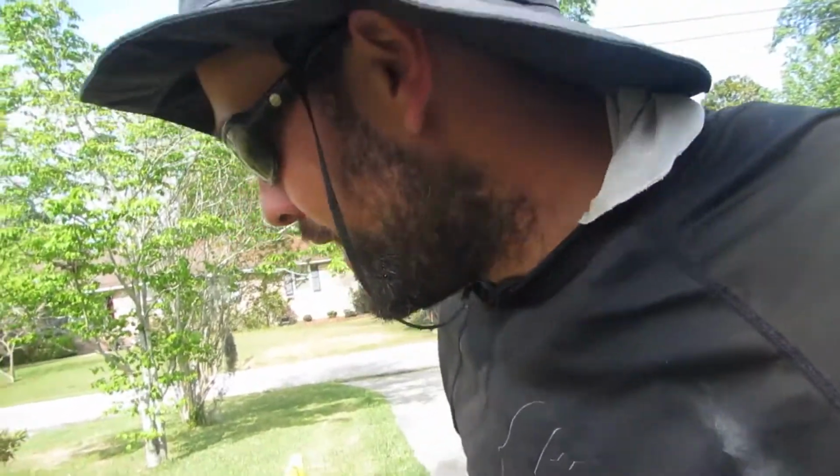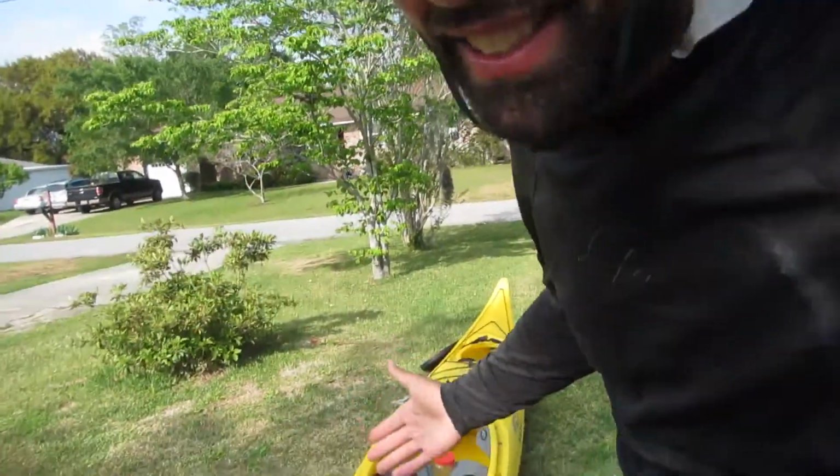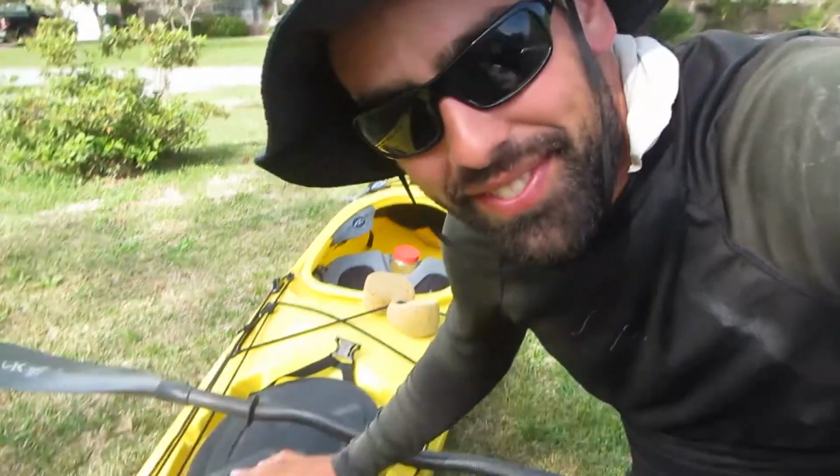So I thought I'd at least give you guys a quick tour of the boat and some of the equipment that I use on this trip that makes this trip possible and makes it possible for me to go and survive outside in the woods for months on end. So first of all, you gotta have a great boat, and this is her. She's been my best buddy the whole way down.